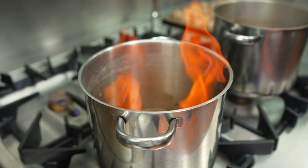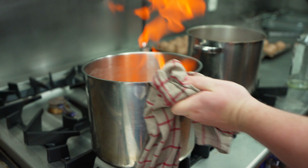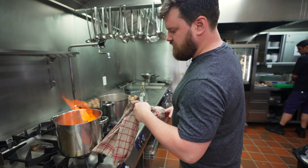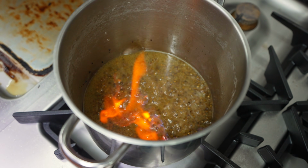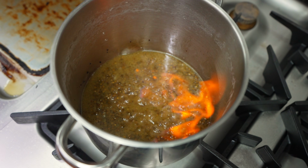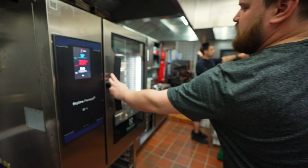You gonna love me now. So this is the pepper. You like nuked it, bro. This right now needs to slowly reduce when we add beef stock.